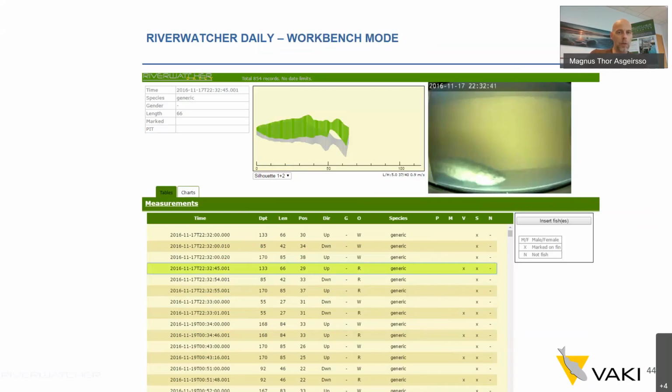As you can see in this window here, in the upper left corner, we have a table with a timestamp and some other information. And down there, you have a field for PIT. So if this would be a PIT tag Riverwatcher, you would get the identification of that fish, the unique number, right there.